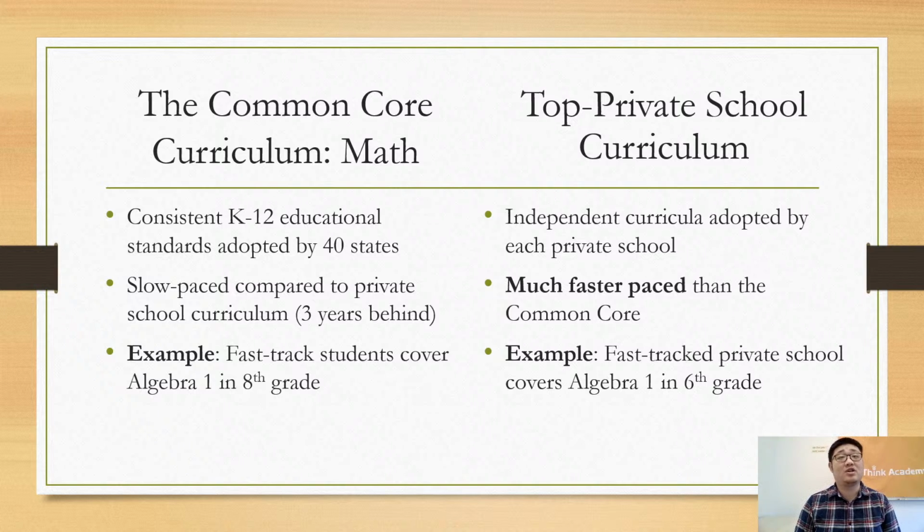Just like my colleague and friend Grant said, the Common Core and a top private school curriculum are very different. When you look at the math curriculum, we can see that the Common Core is very slow-paced compared to private school. Usually, if you're coming out of the public school slowest track, you will be 3 or even 4 years behind the top private school.